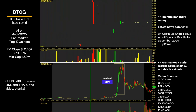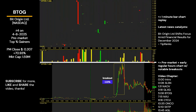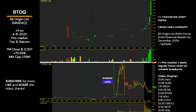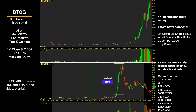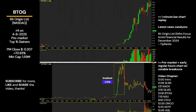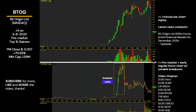This week, Origin dropped financials for the back half of 2024, and along with that came a big reveal. They're shifting focus from mining Bitcoin to selling Ether edge miners instead. But high operating costs in the US have made mining a tough business to sustain profitably. So rather than burning cash on mining, they're pivoting to hardware sales, trying to play the pick-and-shovel role in the crypto world.